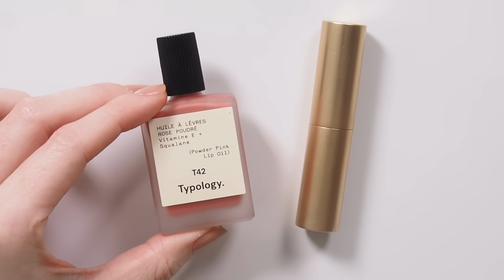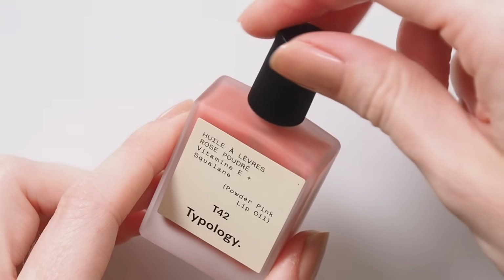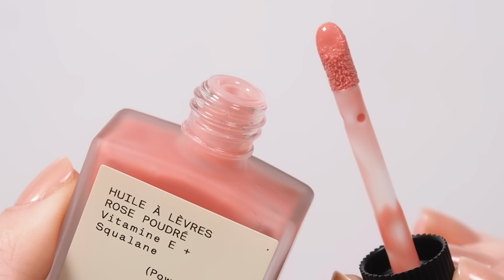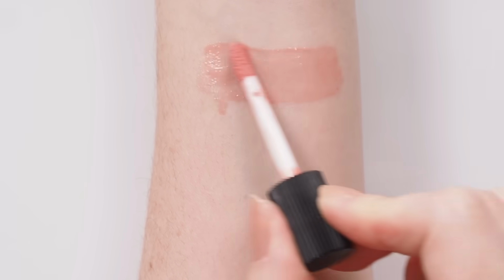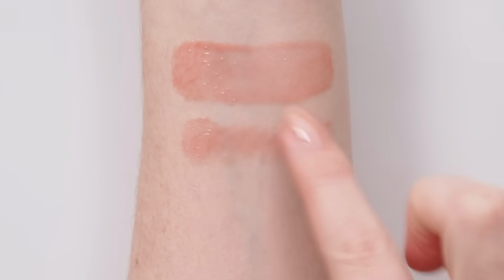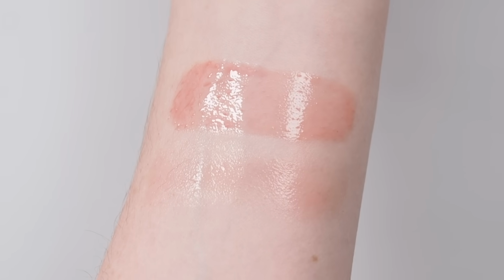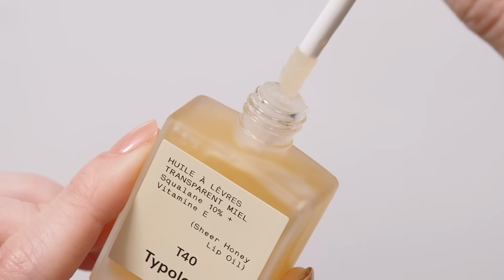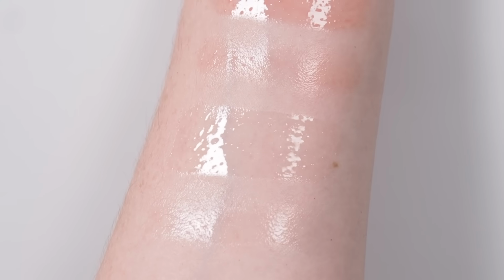Typology's Tinted Lip Oil in Powder Pink is a thin but juicy pick made with vitamin E, squalane and jojoba oil to nourish lips. This gives you a hint of pretty soft pink and glassy, non-sticky shine. Comes in 6 shades and you can turn them all into a minimal wash by patting the colour into the lips with a fingertip and dabbing any excess on your cheeks. They also have a new sheer honey shade which is completely clear if I want to keep it super simple and focus on comfort with glossy shine to still add a bit of life to my lips.